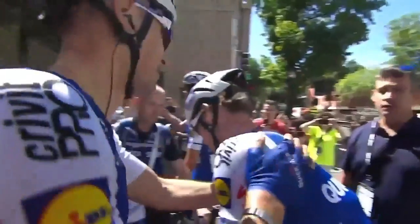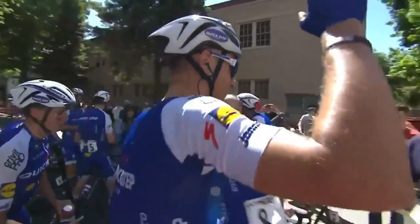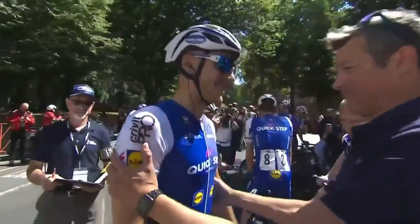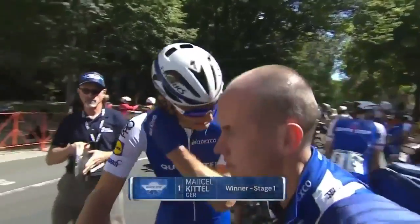Not surprisingly, he's totally delighted because he's been here before and he's the best sprinter in the world currently, but he's never won a stage here till today. And let's not forget, he gets that yellow jersey with it.